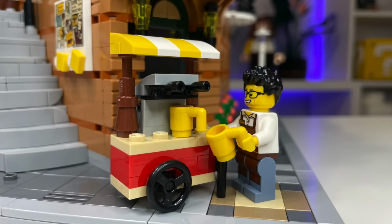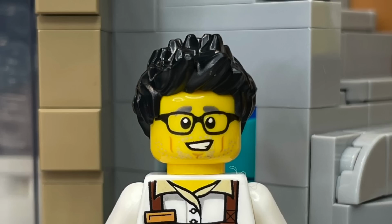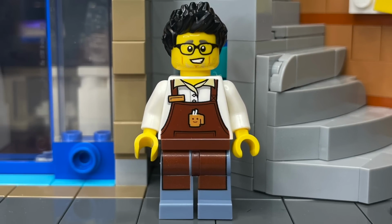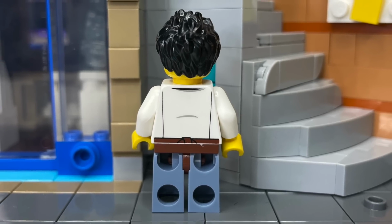Finally, for our last minifigure, we have a barista. He has a black, almost spiky hairpiece, black glasses, a nice side smile or smirk, and some gray stubble. He's wearing a white button-down shirt and a brown barista apron. When we turn him around, we can see the strings from the apron being tied in the back.